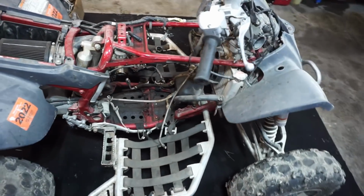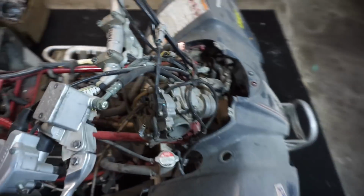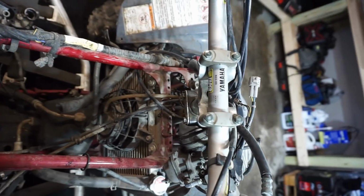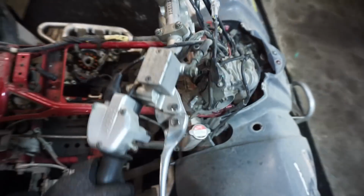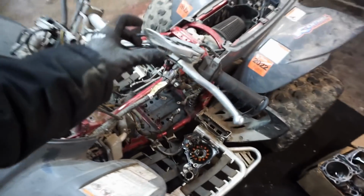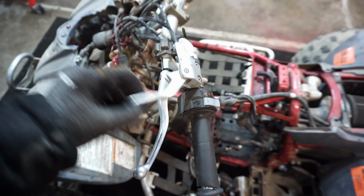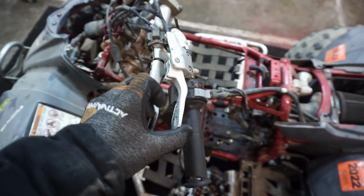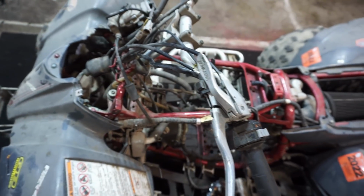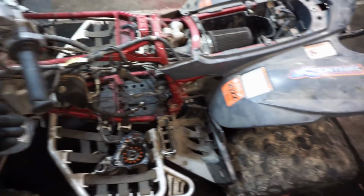What else we got over here? Brake doesn't work. Front brake. We've got Pro Taper bars. What's this thing? Looks like a parking brake. That's interesting. Never seen that before. Plastics are not on it at all.